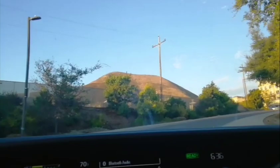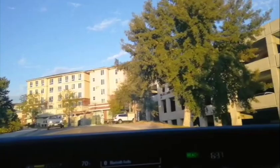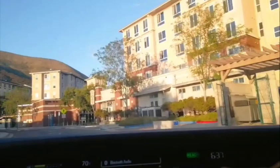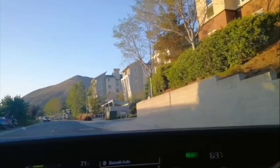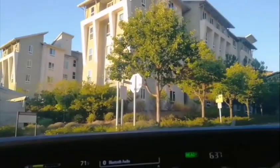Aliso is the first building. They had that as, was it honors or something like that last year. This is the post office, which is really close. And then there's Buena Vista, there's Huasna, there's a whole bunch of different buildings. I lived in Coralitos, which is right here. I'm gonna turn in. So this building right here on the left.